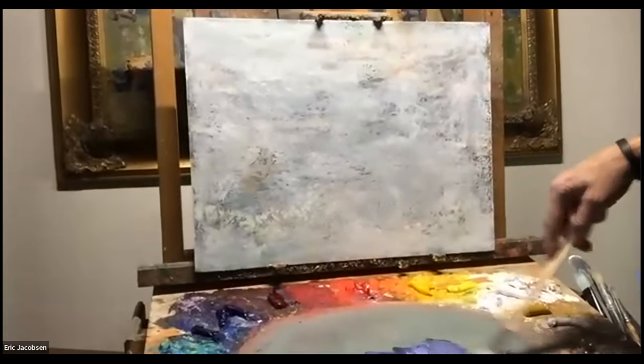Now, if you're painting in watercolor, it's the other way around. You start by knowing where you're going to reserve your lights, and then you go from light to dark. But since I'm not doing watercolor, I'm following the dark to light.